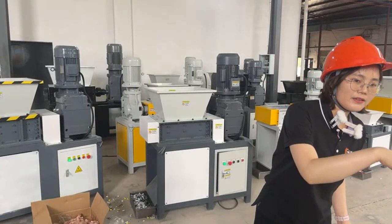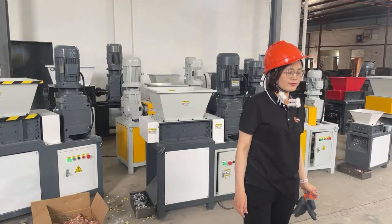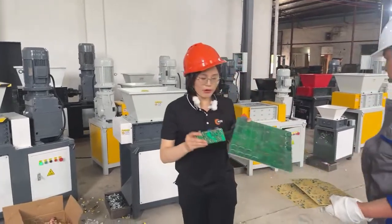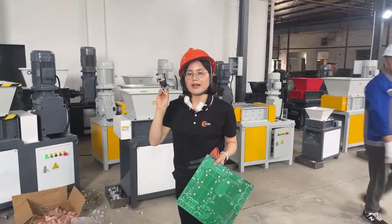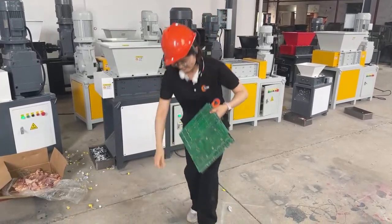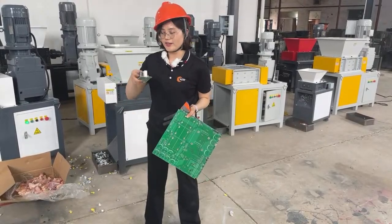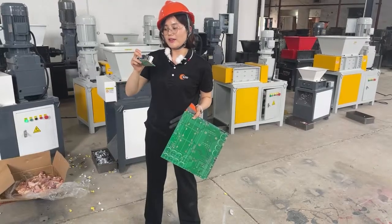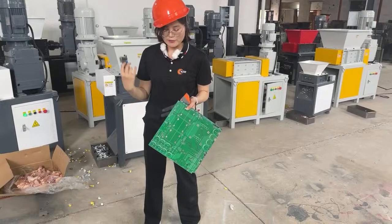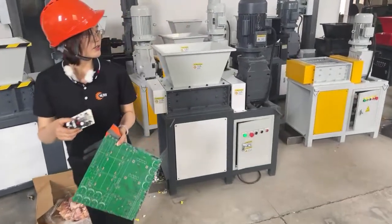Okay. For the circuit board, sometimes clients have boards with many components on, and sometimes it has nothing on the board. It's a very clean one. For different boards, the shredder configuration may be different, because some are thick, or have bigger capacitors and batteries. It is easier for the shredder to shred clean boards because there are no very hard and big materials. Okay, then let's see how the test result.